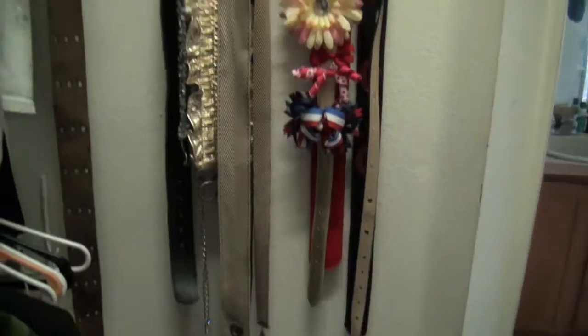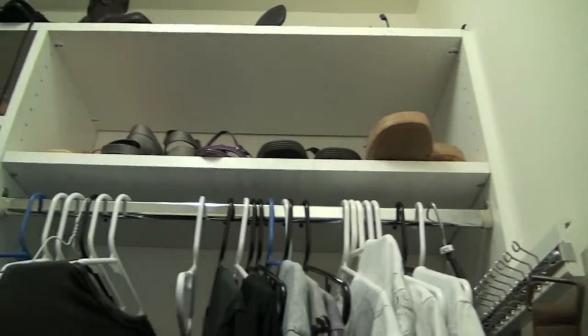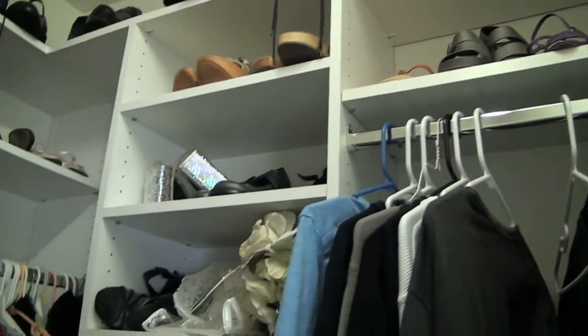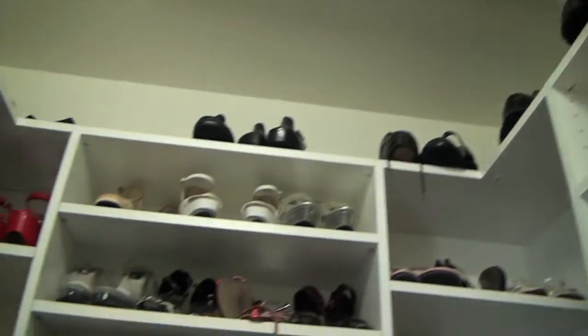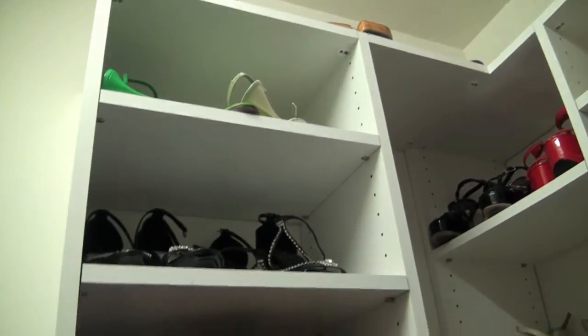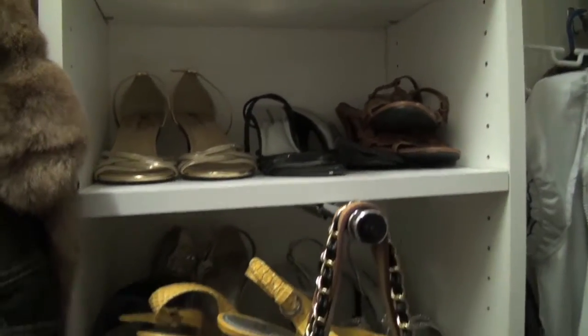Then you come over here and I have some accessories and some of my daughter's bows and everything hanging there. And this is the start of my shoes, and you cannot see them all because I have to get on a ladder. But all of this is where my shoes are, and I actually had a rack on the back of the door that broke. So I have some of my shoes in here, and I have a ton of them underneath the bed. But these are the ones that I put in here.